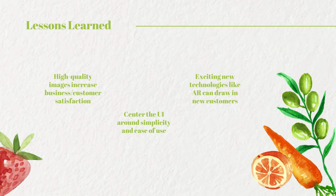Some of the lessons we learned were that one of the best and easiest ways to increase business and customer satisfaction is by creating high-quality images. Coco's Lunchbox was a great example of this, and we have high hopes that our 3D models can increase this effect.